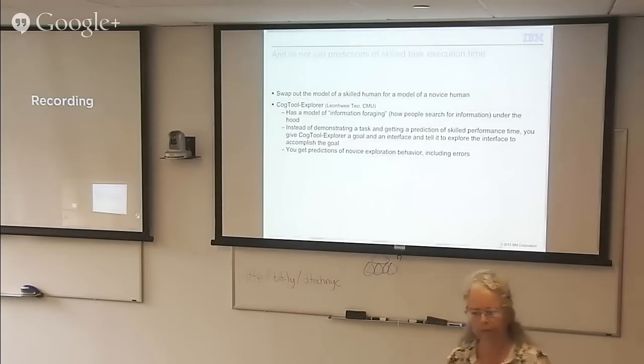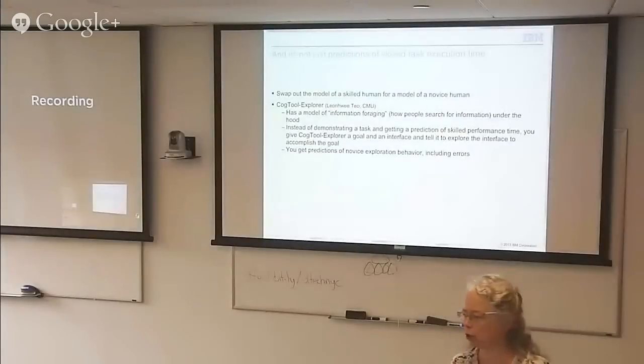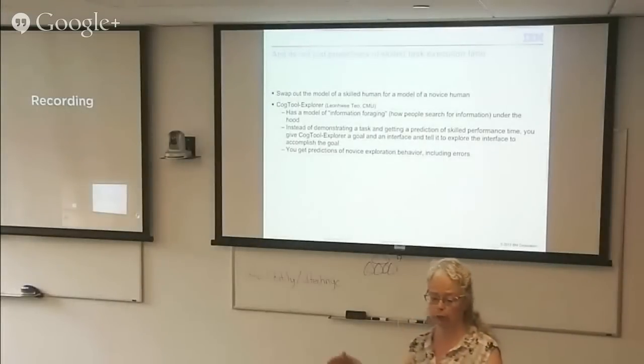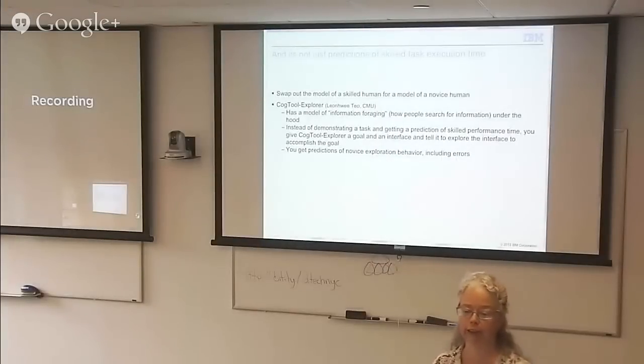Now you give it that same storyboard, but instead of telling it how to do the task, you just give it a goal. You type in a little sentence or paragraph about what the goal is, and then you say, go. This is the start screen, this is your goal, go. And it uses this model of novice humans under the hood to start clicking on stuff. Okay? And so what you get is predictions of novice behavior. So it's looking around the screen and it may click on the wrong thing.